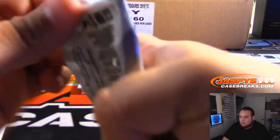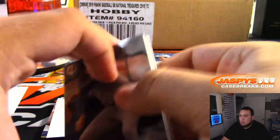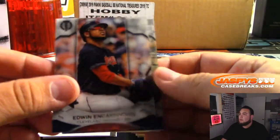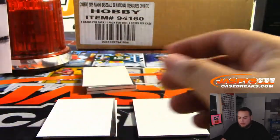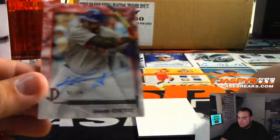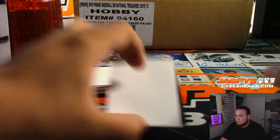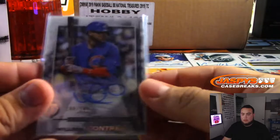And let's rip open these two really quick. Encarnacion, Duke Snyder, Votto, Nolan Ryan. That Nolan Ryan is a Rangers edition. So you have actually chances of Nolan Ryan in Rangers, Kyle. David Ortiz, nice. 1/10 for the Boston Red Sox. And Wilson Contreras for the Cubs /199. Josh Eckstein with the Cubs.